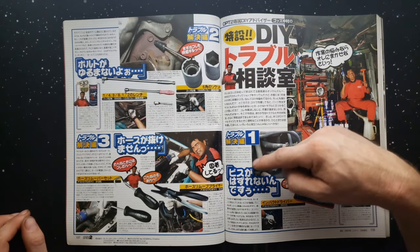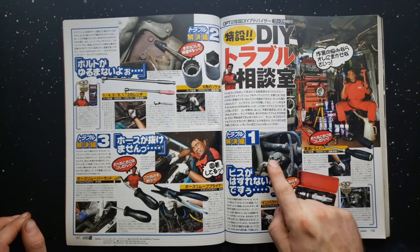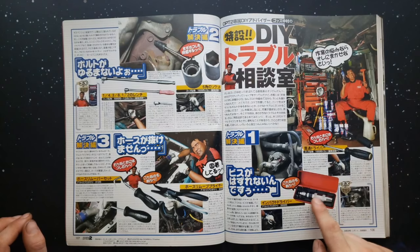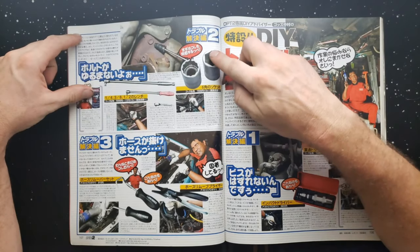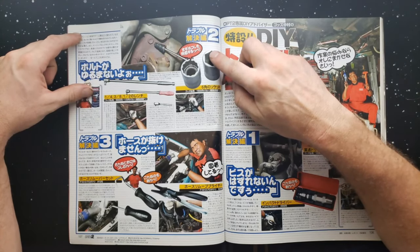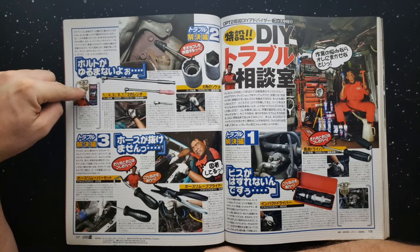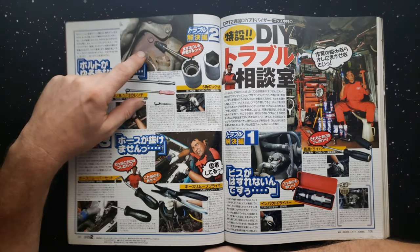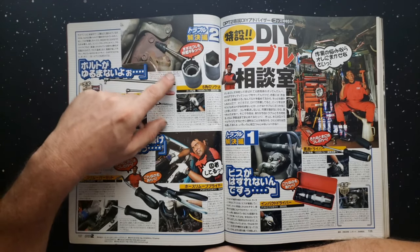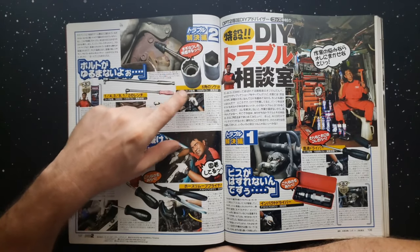So trouble one. I wish I could. Oh yeah, you can't get the Phillips out using a screwdriver. You need one of these. There you go. Over here, trouble two. What's number two? You need rust penetration. Can't get something else. Don't use these, use these. That would be my advice.